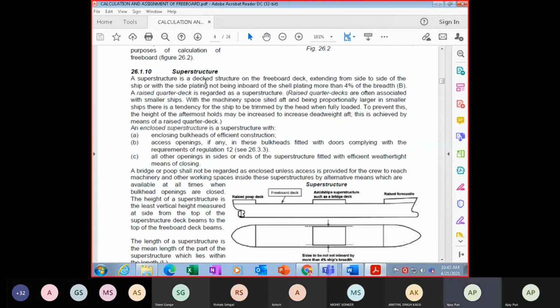A superstructure is a decked structure on the freeboard deck extending from side to side of a ship, with the side plating not being inboard of the shell plating more than 4% of breadth. That means suppose the superstructure is from end to end. The breadth of the ship suppose is 40 meters. So the side plating inside will not be more than 4% of 40 meters. So that will be 1.6 meters. Not more than 1.6 meters inside of the shell plating.